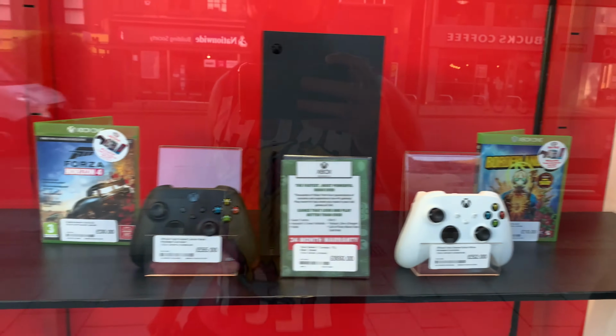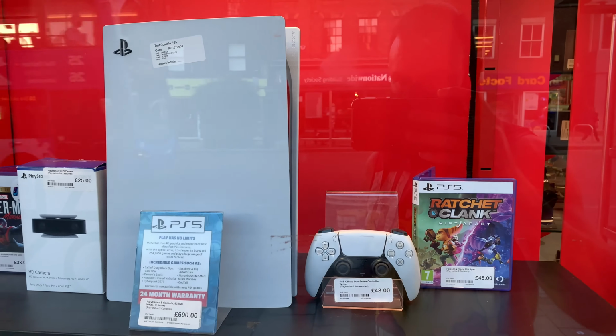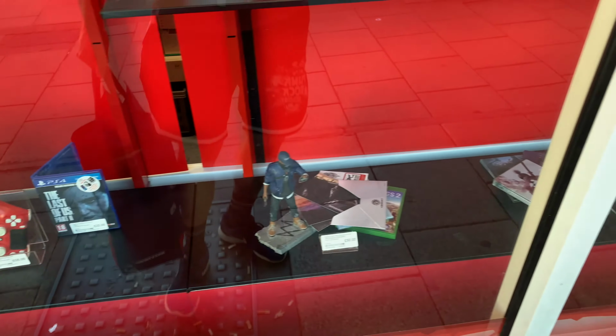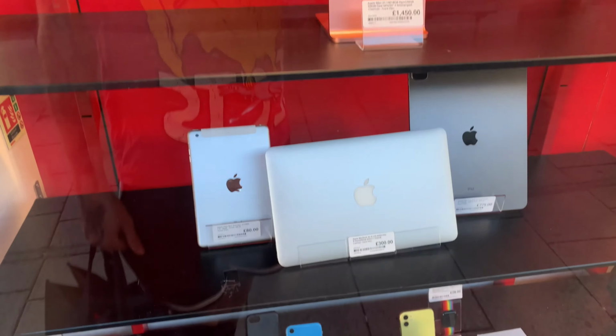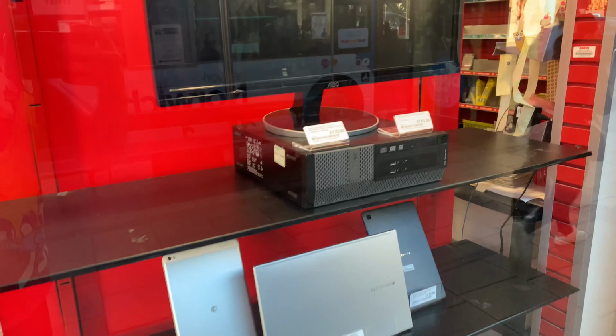As always, whenever I go to CEX, the first place I will always look is in the front window, and oh my gosh, it was absolutely bare. Seriously, there was a new Xbox One X and a PlayStation 5 and very, very little else. It's never a good sign when you go to CEX and see the window is full of Apple products and, of all things, an electric scooter, but hopefully there will be more things inside.